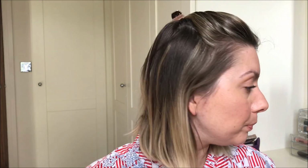And it just gives, can you see? It just gives this natural look that's not overlined, it's not overdone. It just gives this bee stung look. So tap it in like that. So then you get a really nice, gorgeous, natural lip without having to worry about keeping your liner on, keeping it neat and tidy. And that is it.